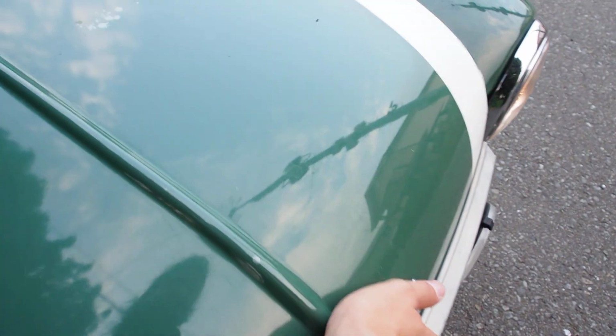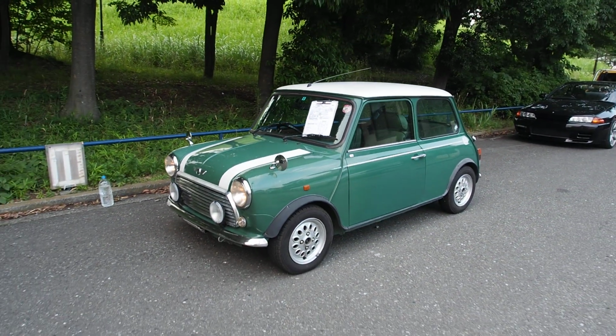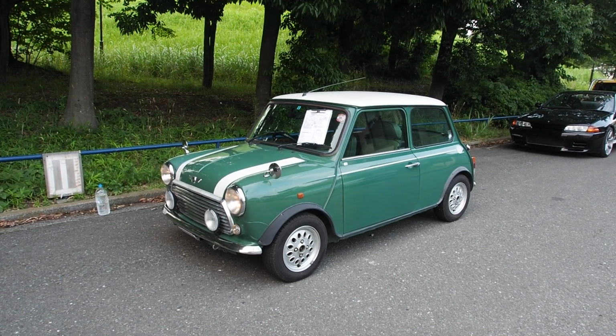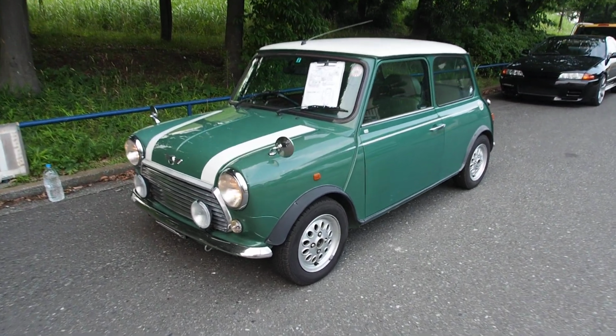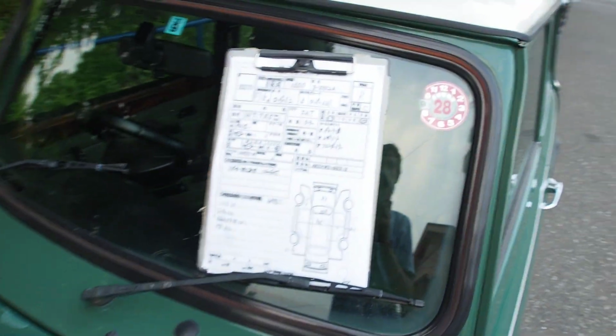Lower this here. Okay, give you a quick peek of the vehicle. Pretty classy looking. All right, let's look at the auction sheet, and after that we'll go around the exterior and the interior, and I'll show you the condition of the car.